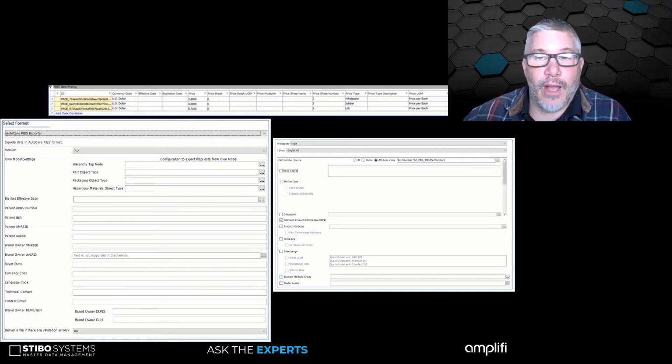Current build is able to provide exports in multiple PIES versions up to 7.2. It doesn't really appear well on the slide, but the required fields here are also bolded, which are blanket effective date, technical contact, contact email, and then along with the brand owner and brand owner DUNS and GLN values. Advanced options are available to provide for, as with the ASIS exporter, allowing to use an ID name or give an attribute name as a part number source.